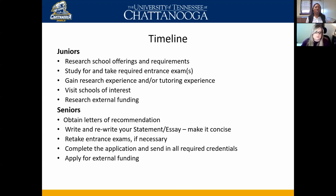So if you take the GRE or any other exam as a junior, you can gauge what your scores were and compare them to the average scores at the institutions that you'll be applying to. If you're already within those averages, you may not have to take it again. But if you feel like, I can do better, or I don't really think these scores are competitive, now you've given yourself more time to retake that exam without feeling so much pressure on your shoulders.